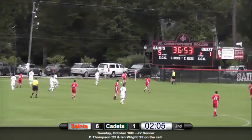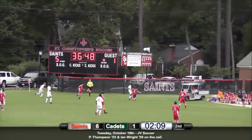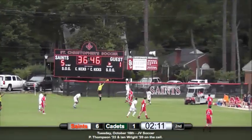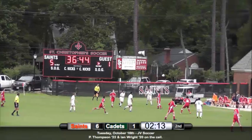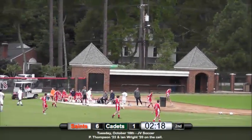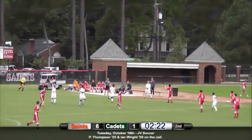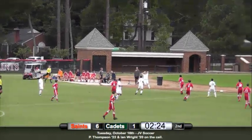Looks like Benedictine's having trouble getting out of their own zone. St. Chris is doing a great job trapping the ball on their offensive side of the field. That's what's rewarded them most of the goals this game. They haven't been letting the ball on the other side of the field. They've just really been trapping it on the offensive side. It's a great job by Saints so far.